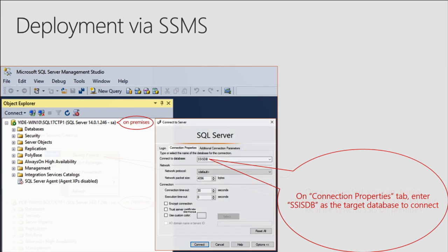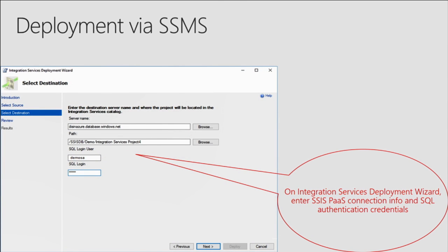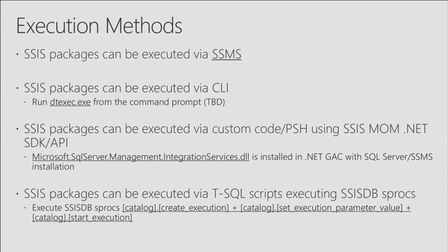Once you do that, then you are connected to your IR. You're connected to your Azure SQL database in the cloud, and then you can deploy a project just the same way you do on premises. It will launch the same IS deployment wizard. And that's it. Once you deploy the project in SSISDB, then you can execute it.